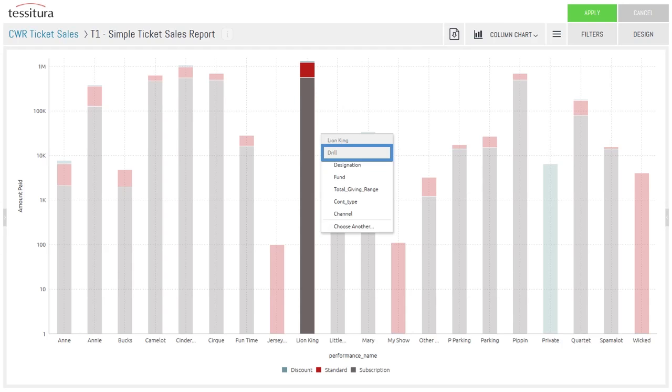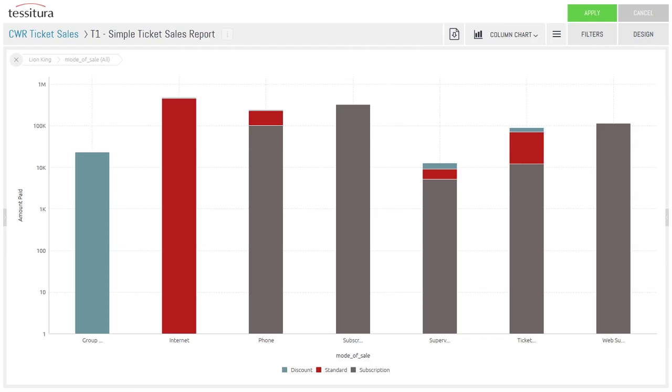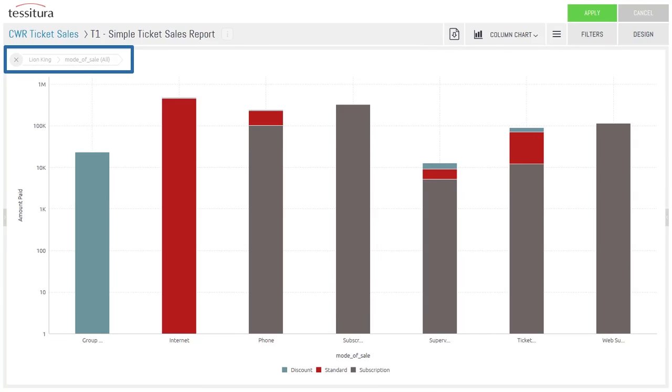Let's say I'm curious about how sales to Lion King break down by mode of sale. I simply choose mode of sale from the list of data elements. Voila! A chart of Lion King sales broken down by mode of sale. It's pretty cool, isn't it? So internet buyers, they're our largest group here.